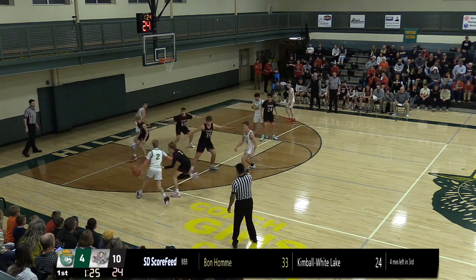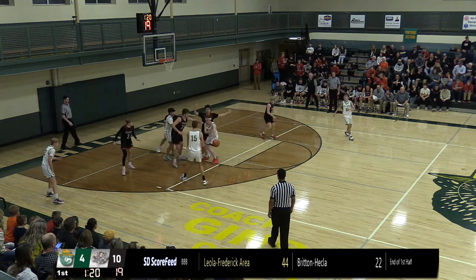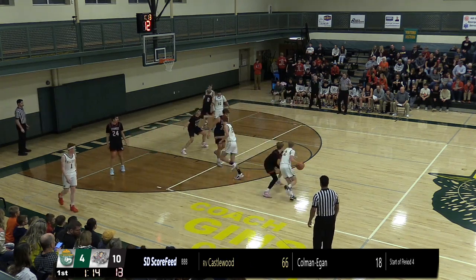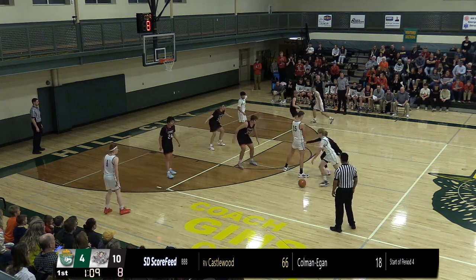So high screen and roll with Jorgensen and Bueller, guarded by Wormstad. One hand pass to Sullivan. Out to Jorgensen, guarded by Peterson. He's just got so much length that it makes every shot hard here. Good defense by Wormstad on Bueller. They sure let him play physical, both teams.